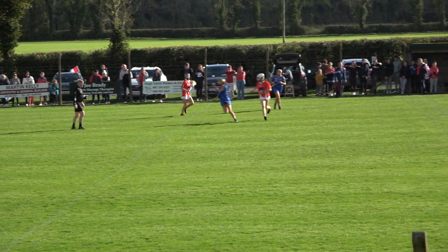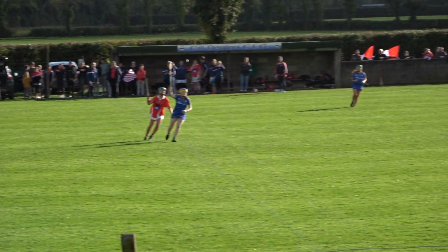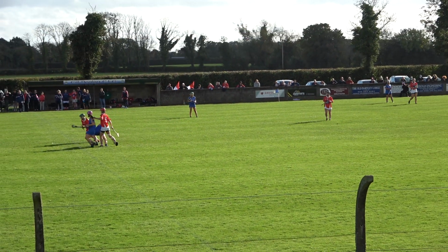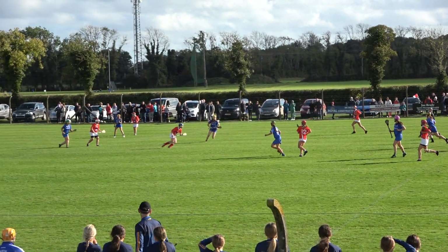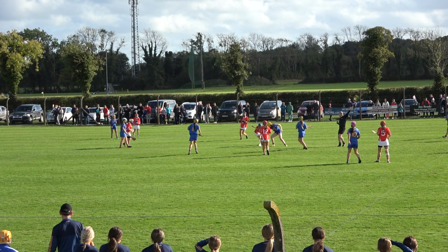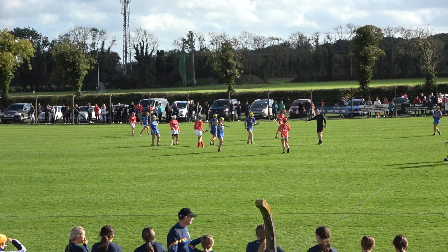Ratoath getting a bit of possession here in the last couple of minutes of the first half. It's still with the midfielder. Gives it on there over towards, but Stacey's been very reliable all day. Plays it on out there to Sarah Caulfield, onto dangerous Anna again. Anna pulls towards Michelle Coleman. Michelle chops down. It is a free to Ratoath. Correct decision by Niall. Free to Ratoath.